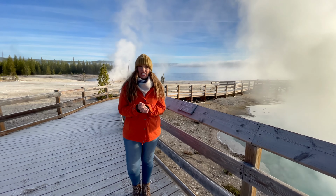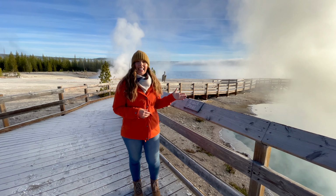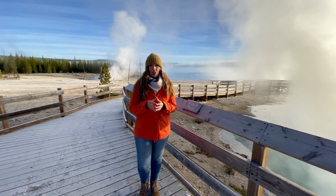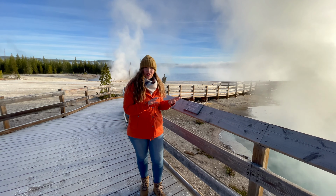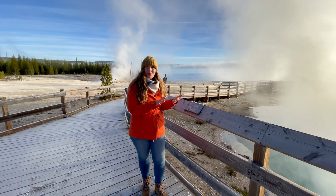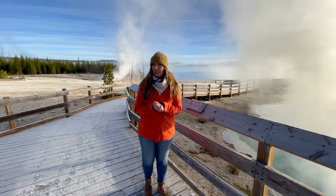Another recent change occurred in 1991 when the Black Pool, seen here, had an extreme rise in temperature due to an energy surge, and this caused the dark green and black colors here to transform into the blue we see today as the thermophilic bacteria was killed by boiling eruptions.